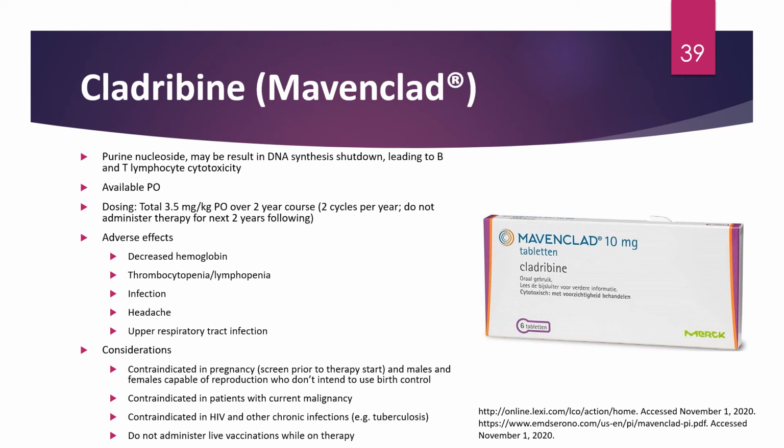This is a newer drug, technically for MS, but it is used in the oncology world for other indications. Some adverse effects related to Mavenclad are decreased hemoglobin, thrombocytopenia, lymphopenia, infection, headache, and upper respiratory tract infection. This one is unique in that it is contraindicated in pregnancy, so obviously you've got to screen for that prior to starting therapy. And it's also contraindicated in males and females who are capable of reproduction who don't intend to use birth control.